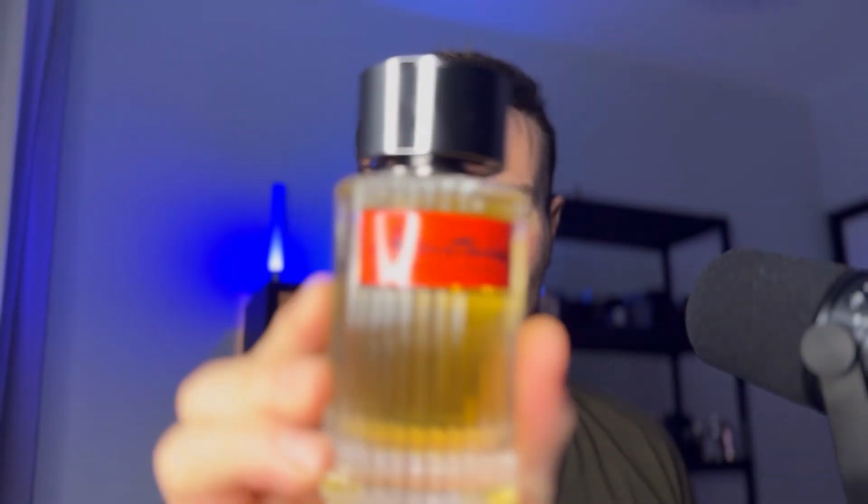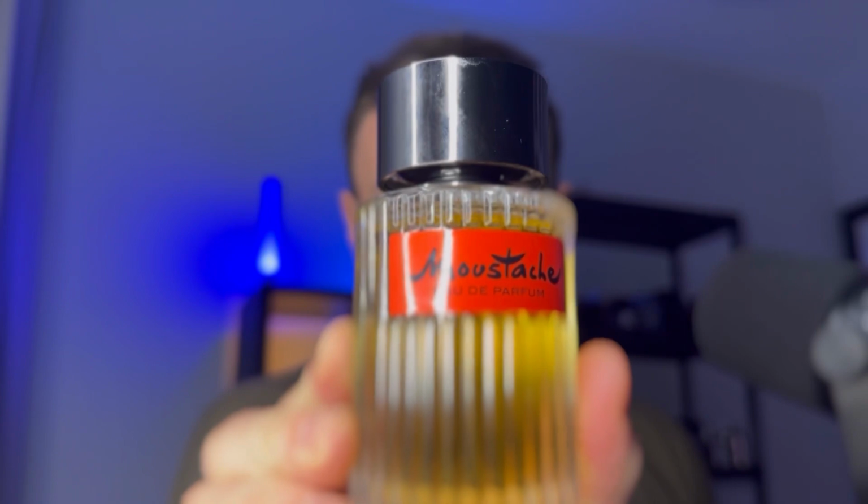Right, moving on to Rochas Moustache EDP. These get compared a lot to each other, Moustache EDP and Tuxedo. In the community, everyone says how they smell very similar. Well, we're going to find out. So in the opening, I think that Moustache opens up very different. You haven't got that sparkle, that airiness, and the kind of freshness that we spoke about in Tuxedo.